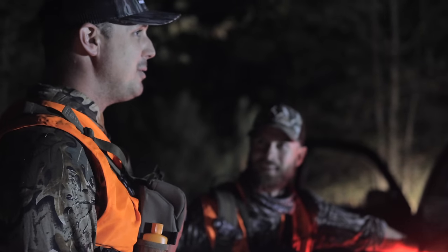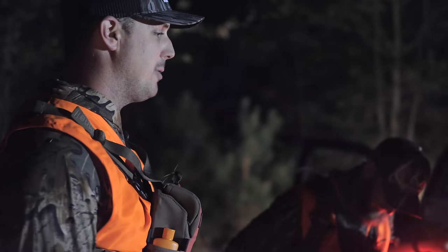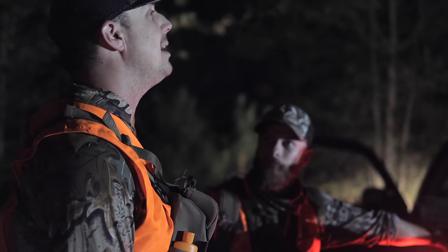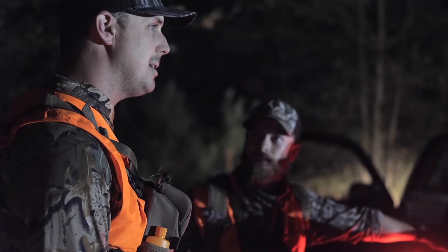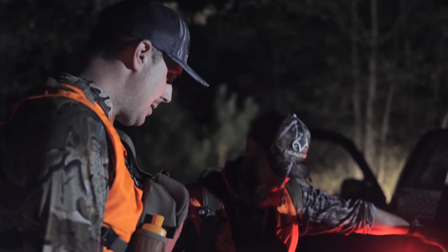Checking it out. He's been hitting it every night. So just when I tried to get into position, moving to the right just a little bit on that road, he freaking checks up. There's seven does behind him. I was like, no way. He'd been out there checking the does the whole night. And then as soon as he saw me, he took off and took them with him. Were you just sitting on the ground? Mm-hmm. Yeah.